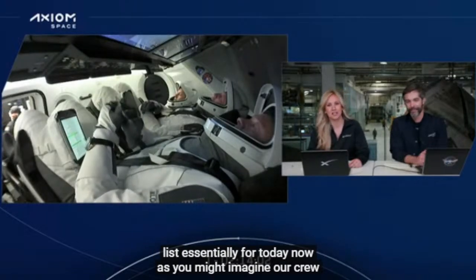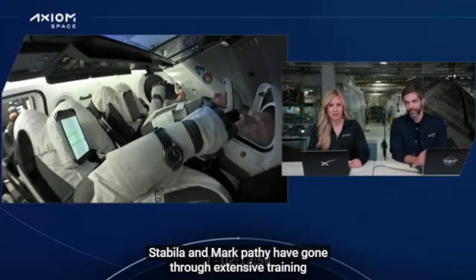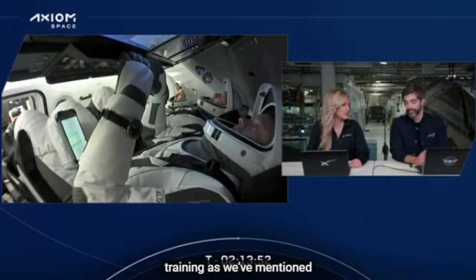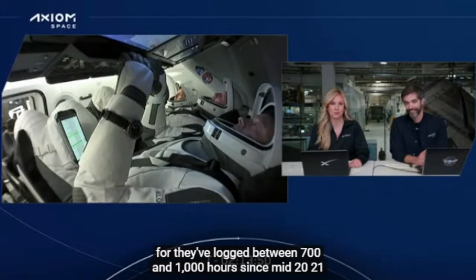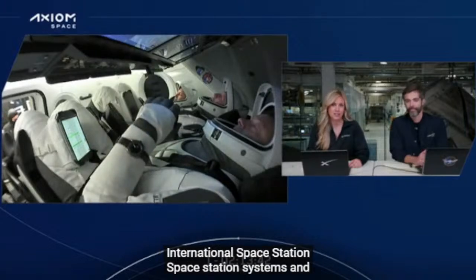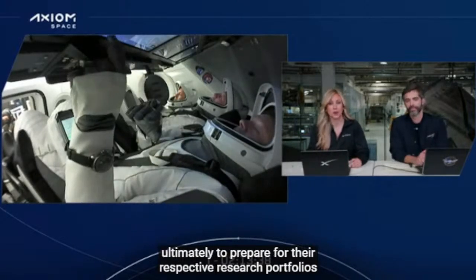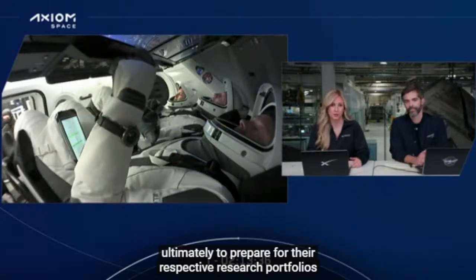Now, as you might imagine, our crew for today's mission, Michael López-Alegría, Larry Connor, Eytan Stibbe, and Mark Pathy have gone through extensive training. As we've mentioned before, they've logged between 700 and 1,000 hours since mid-2021 of time dedicated to learning the SpaceX protocols, International Space Station systems, and ultimately to prepare for their respective research portfolios.